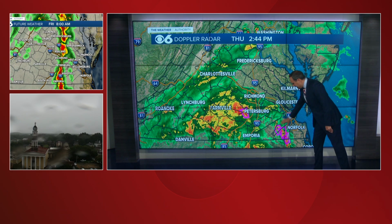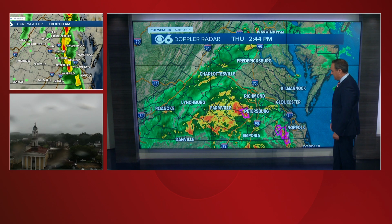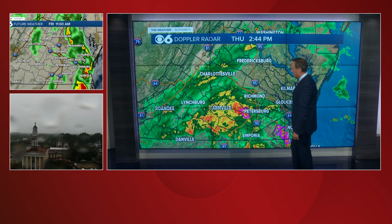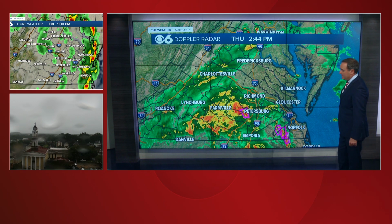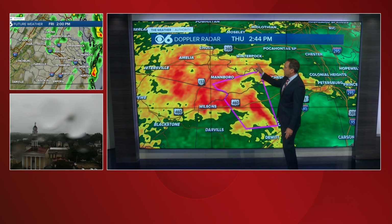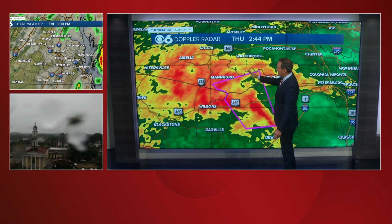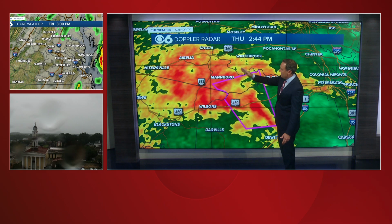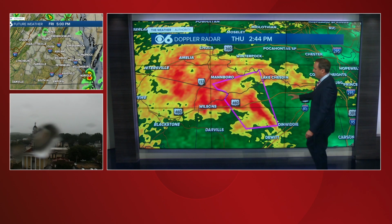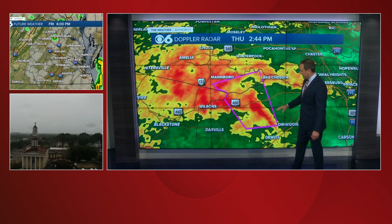So we've got, again, numerous tornado warnings down here in Hampton Roads, and then we've got the one here in central sections of Dinwiddie County that is lifting up into Amelia County. And if this does continue, Winterpock, you may be in part of this as well, the new warning, and Chula, Amelia, Mannboro area. As of right now, it's just Dinwiddie and far southeastern sections of Amelia County.